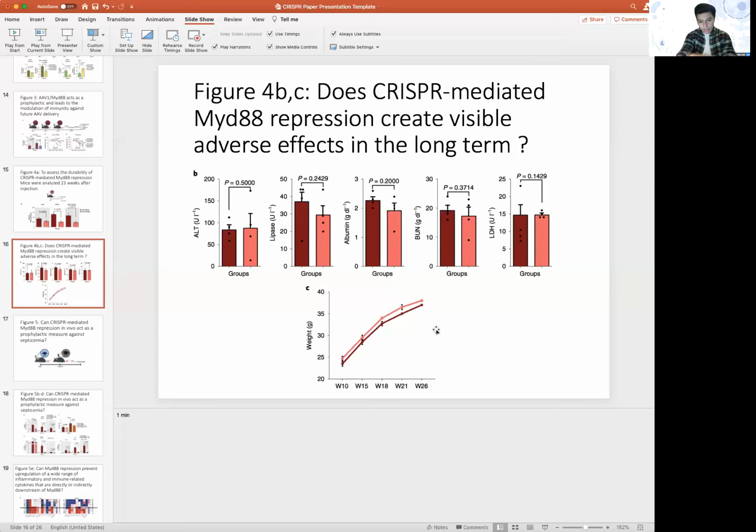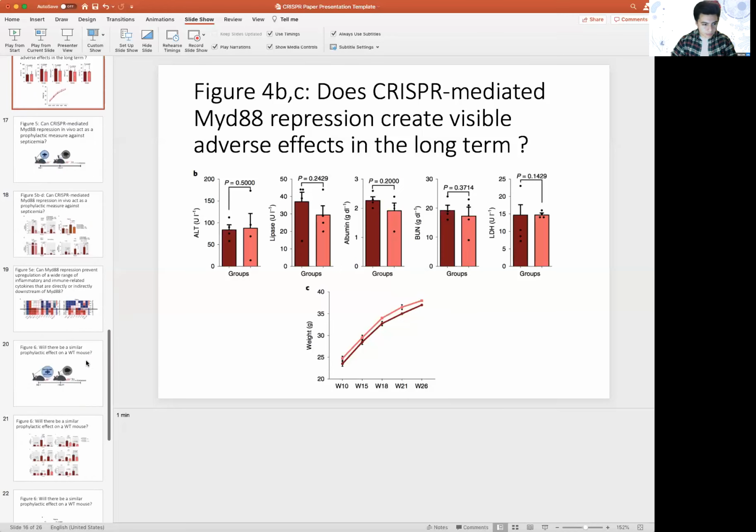And then when you look at weights, there's no difference, as the author stated, but when you take a look at just where the pink line is and where the burgundy line is, there's a slight increase in the weight in these mice over some long-term span after using the CRISPR-Cas9 technology on them.